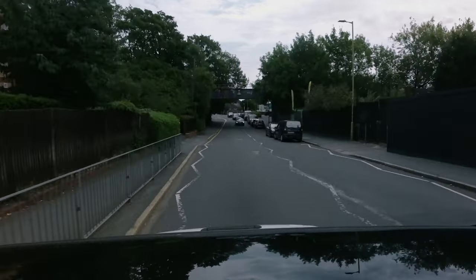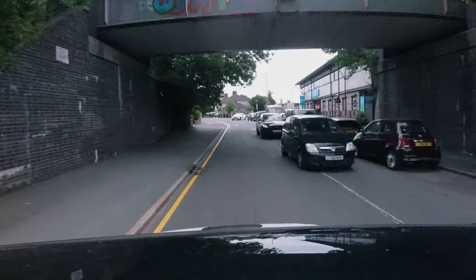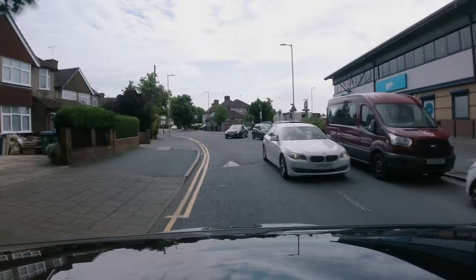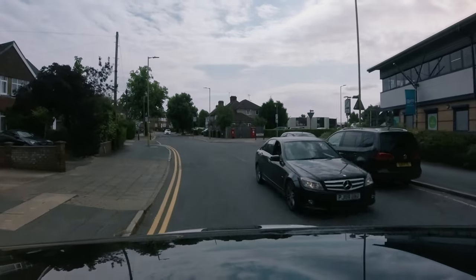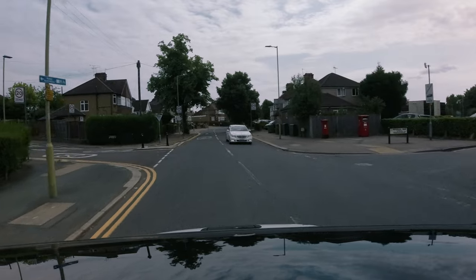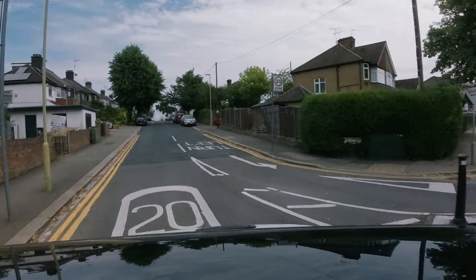Brilliant, my favourite. Good covering the brake for less space, less speed. Let's see what the BMW does. No turn, doubt. Very good mirrors, very good signal. Slightly drifting out a bit before your turn, so just be cautious of that. Overall, not too bad. Well done.